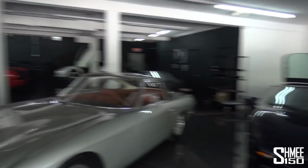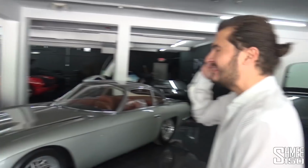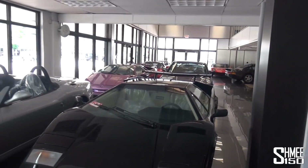As you do. And what's running in the background, what's in the workshop at the moment? That I think is an XJ220 with opening sauce. Got a few in for services and things. Awesome. We should head out.